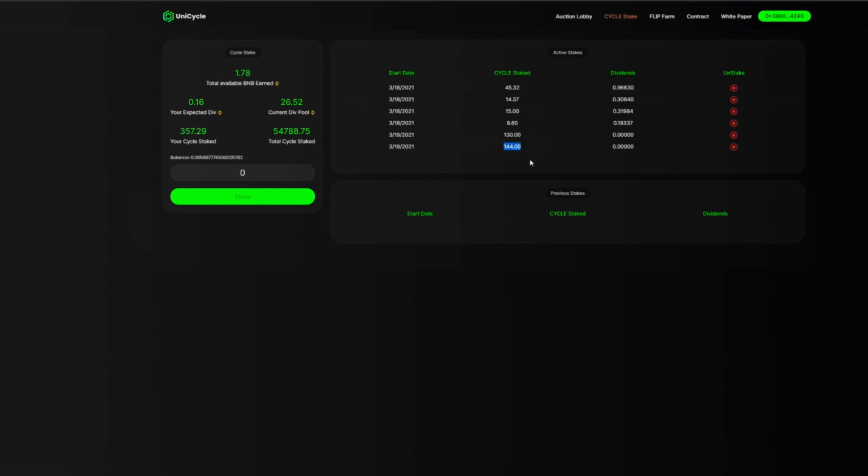Now this particular one, this 144, what was that from? Well, there's another way you can play this. I don't think people quite understood how this program works, and so after that first lobby came to a conclusion, everybody was just dumping their cycle onto PancakeSwap. The price per cycle dropped significantly enough that I was able to buy this amount for dirt cheap, because everybody was selling it.